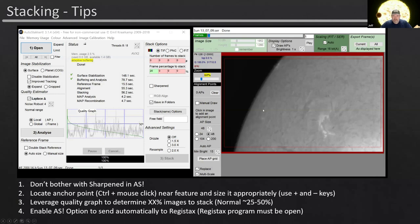So once you have that, now you have your alignment points. That's not shown in the screenshot, but you've got all these little squares that appear on your image. You hit stack and it basically chugs through the data and spits out an image.